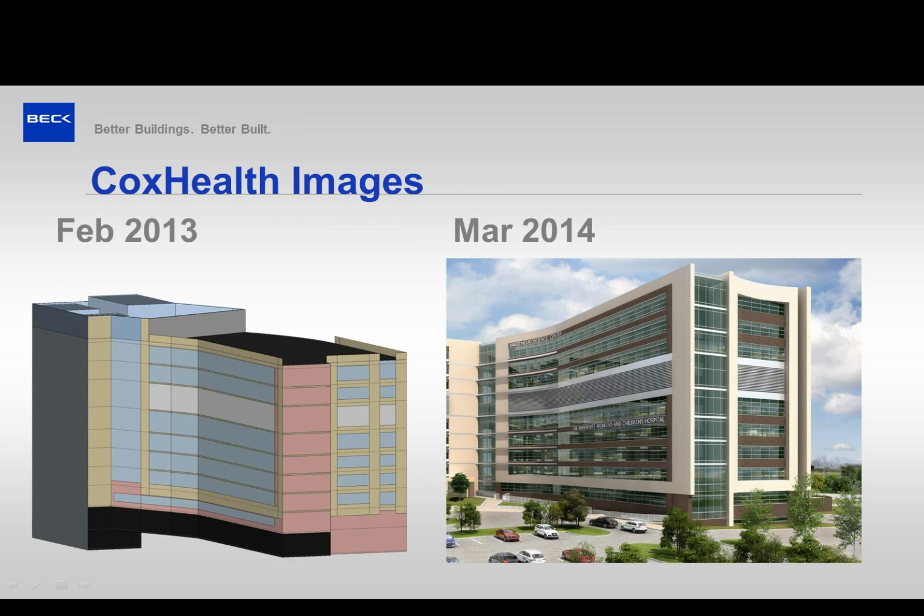So this is basically where we were in our board approval package. This is my D-profiler model we built, and the March 2014 is the rendering that we went to GMP on. The building pretty much, there's a few elements that have changed, but the key is that we knew what we were building in February 2014. We were able to show a basic model of that in D-profiler and show that to the owner, show that to our design team, show that to everyone.